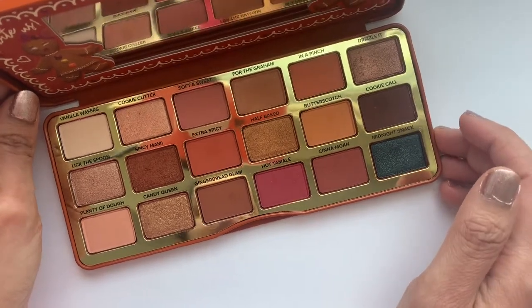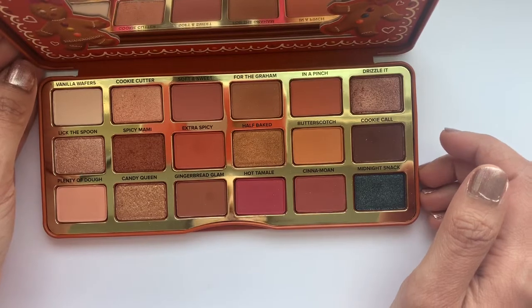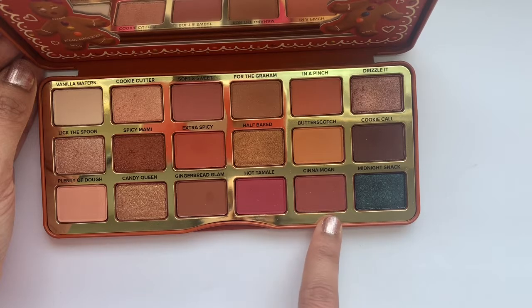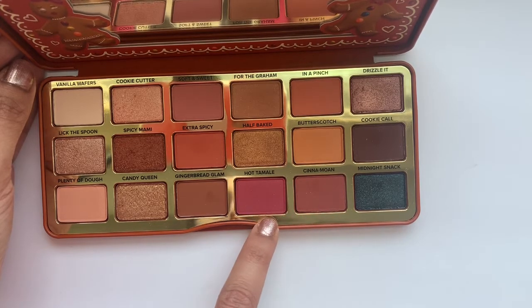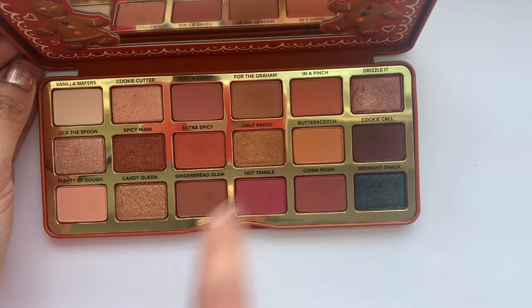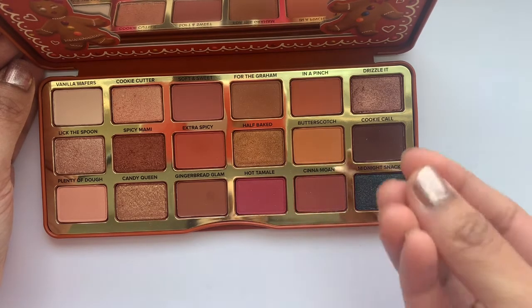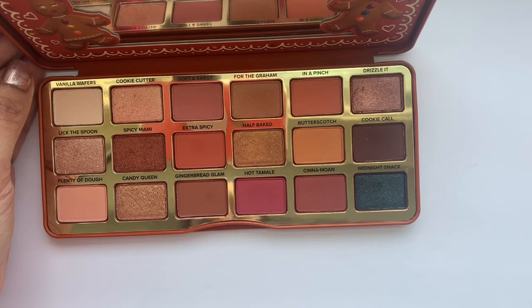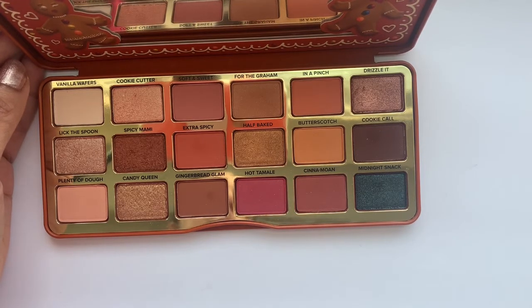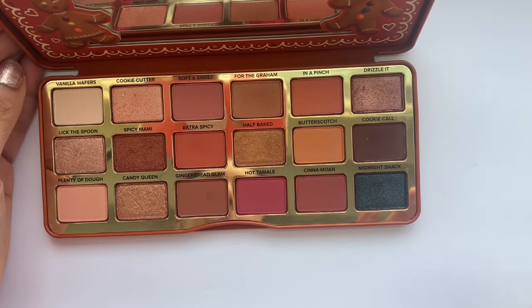So I generally like the palette. It's a nice mix of usable shades as well as nice colorful shades like Hot Tamale and CINNA-MOAN. These are very nice, interesting shades. The Extra Spicy is one of my favorite shades, as well as Butterscotch. I don't have any shade which looks like Butterscotch, and it looks very nice when blended in. And as with Too Faced, most of their matte shades blend really well. They're very pigmented as well. So the mattes work really well in this particular palette.